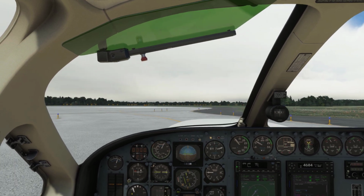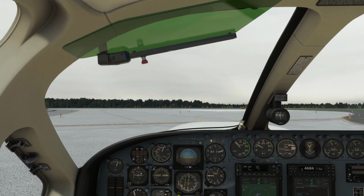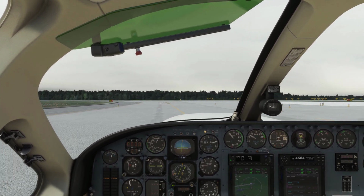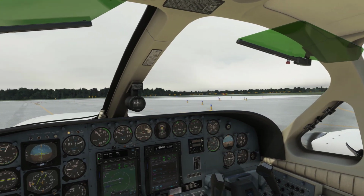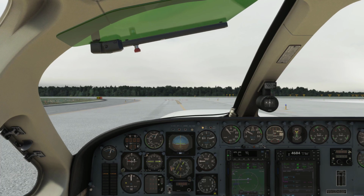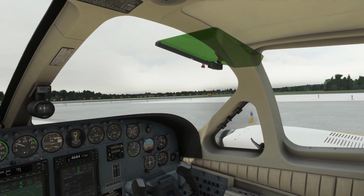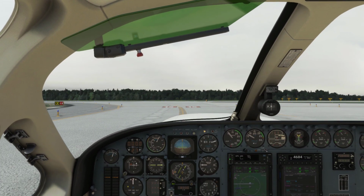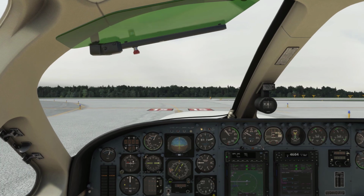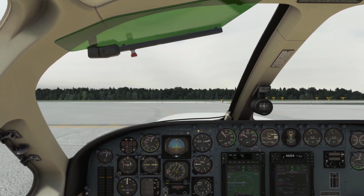We should be able to climb right up above these clouds, so it should be a pretty scenic flight. For me, I just love flying around the clouds or above the clouds, looking down at the clouds. Microsoft has done a wonderful job with the clouds, so for me that's very scenic. I'm not sure how much of the ground we'll see today, but again, it's a short flight.